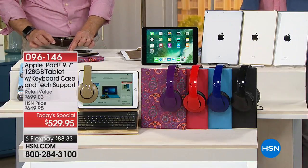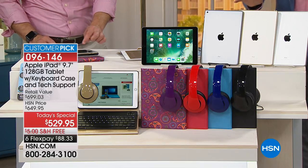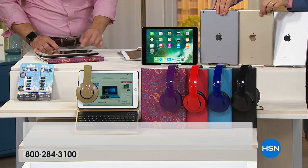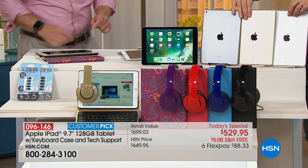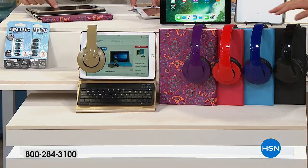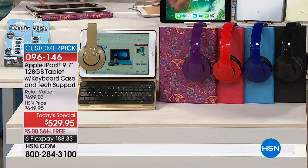So here it is. As we kind of bring things to a close, what you choose tonight, the 32 or the 128, then you'll choose a space gray iPad, the gold iPad, or the silver iPad, okay? So space gray, gold, or silver. And then you're going to choose which color accessories you'd like. So we have classic black, we have blue, we have red, we have paisley, or we have the brand new gold.